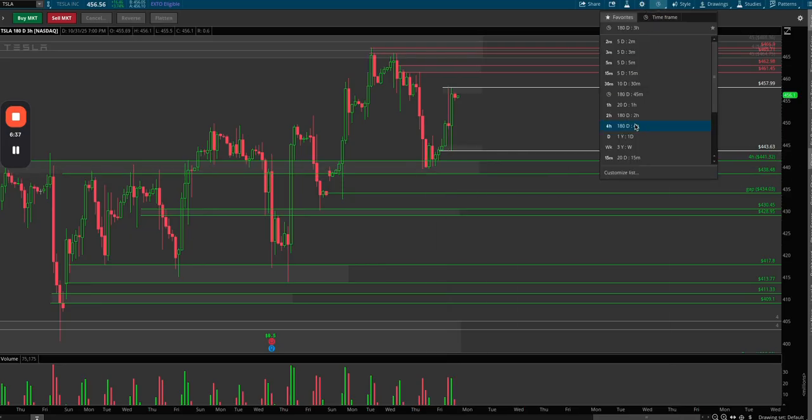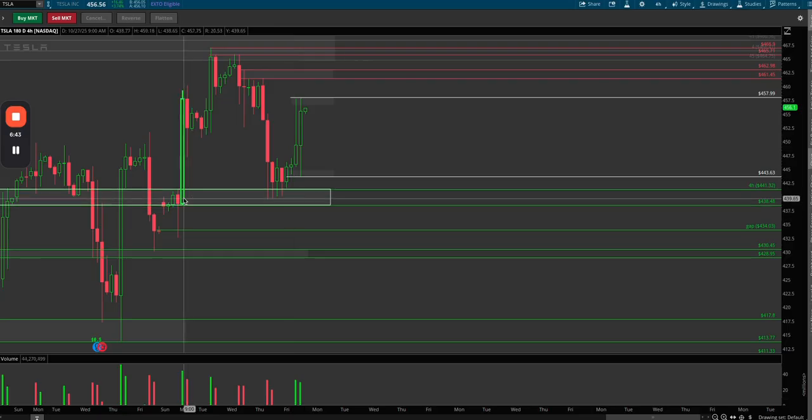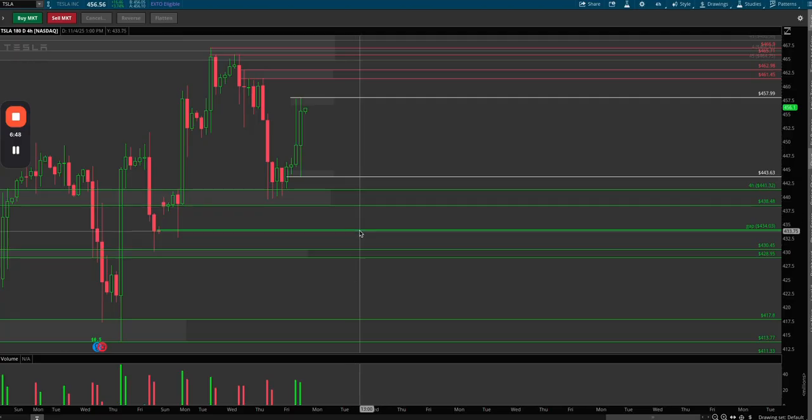Am I on the 4-hour? No. I was like, where the heck is this zone? But here it is. This 4-hour, we bounced out of it perfectly, made a nice move up. So this will have to break for shorts underneath this 441 down to 438, and then this gap at 434. So that'll be Tesla. Lastly, we'll go over to Apple.